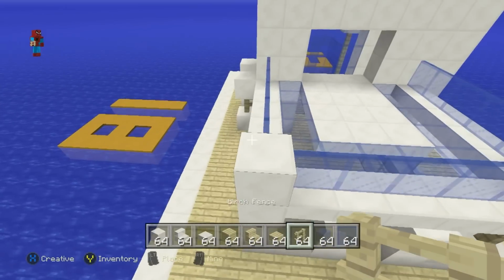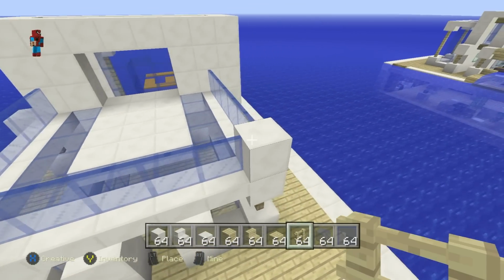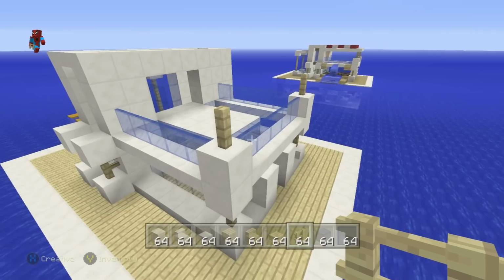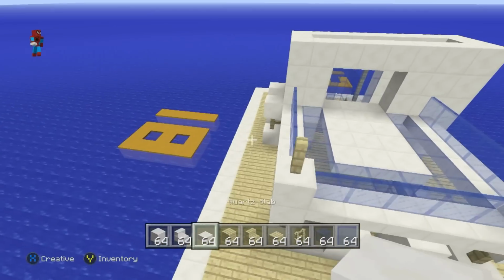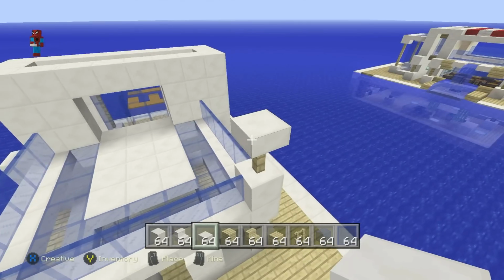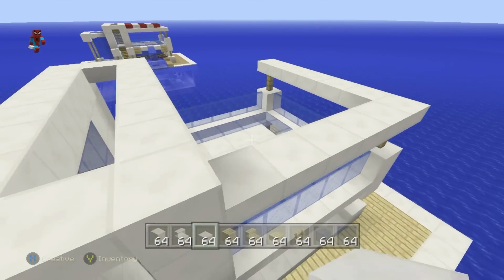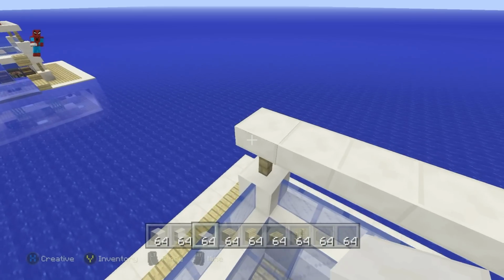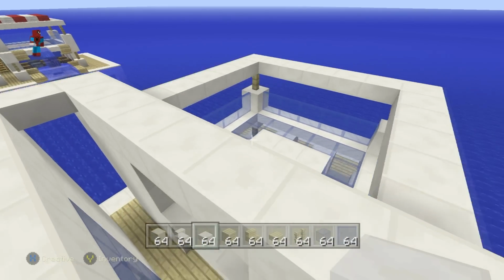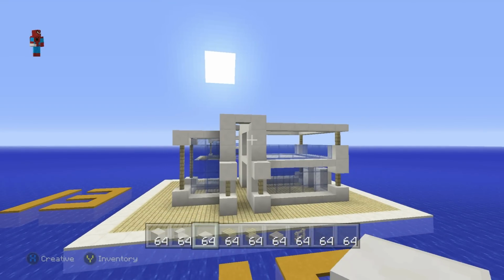Take out your birchwood fence. You want to place a birchwood fence on top of these 2 quartz blocks here on the right hand side. Place a quartz slab on top of the fences. Connect them together and connect them to the actual house. So there and there. So you want to connect them in those two positions.